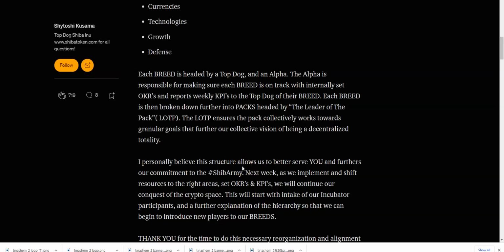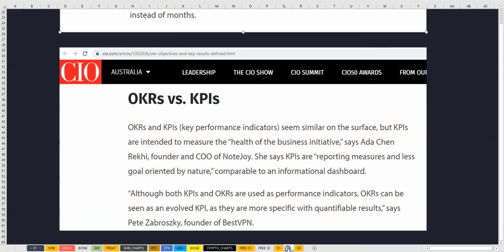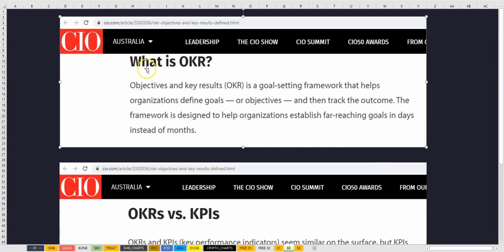Now, for those of you who are unfamiliar with OKRs, let me see if I can find a quick definition for you. I found this article just to help you understand what OKRs are. What is an OKR? OKRs are objectives and key results. It's a goal-setting framework which helps the organization define goals or objectives and then track the outcome. So it's basically setting an objective and then tracking the result. The framework is designed to help organizations establish far-reaching goals in days instead of months. So that part is really important.